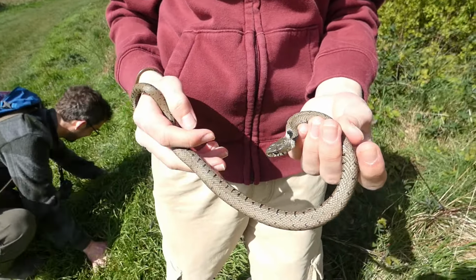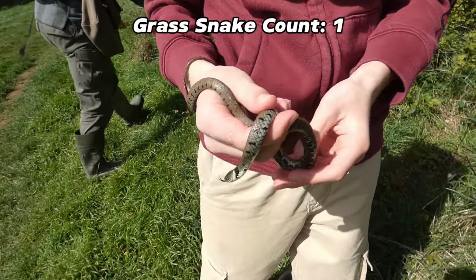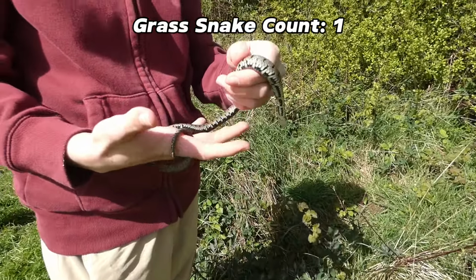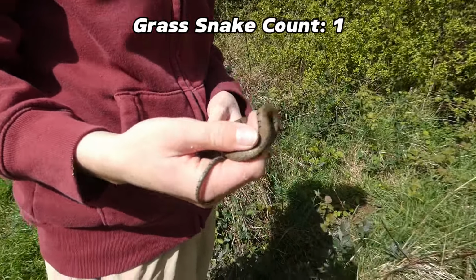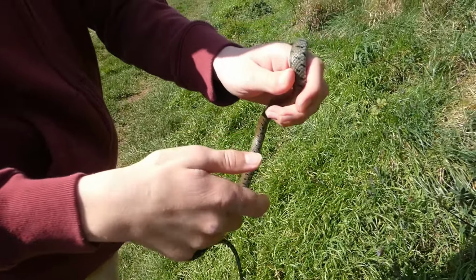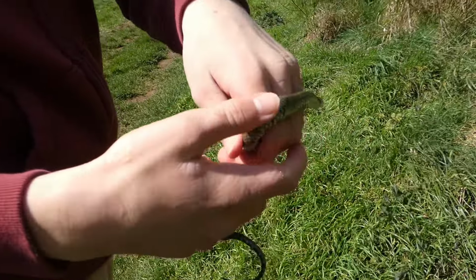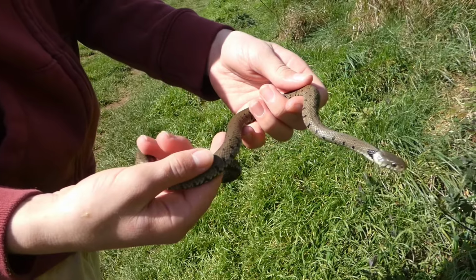We then approached this sunny looking bank and completely unexpectedly found this really nice grass snake, only the second one ever recorded at the site. As you can see, it's musked all over me, which smells really bad, and that's what they do as a defence mechanism. But pretty chilled out.